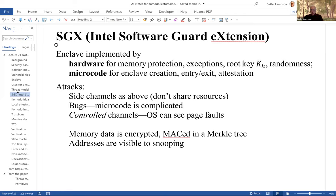So the overall story of SGX is it provides a fairly complete enclave mechanism. In order to make use of it, you need to have some amount of OS support, but the SGX feature itself is completely responsible for the security of the whole enclave mechanism. So that's Intel's story.